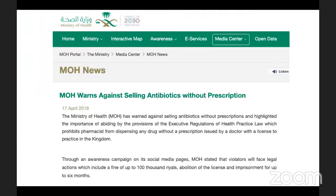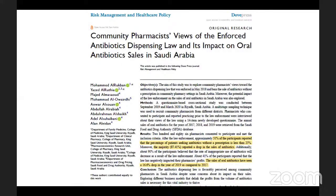Thank God, today is the 4th anniversary of the Ministry of Health putting a warning against selling antibiotics without a prescription, and they assigned penalties of 100,000 along with other penalties. Later on in 2020, other people, Mohammed al-Rabkan et al., wanted to estimate what happened and what the effect was on the pharmacy by this law.